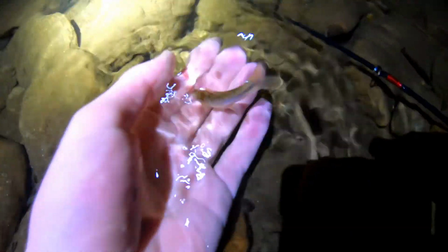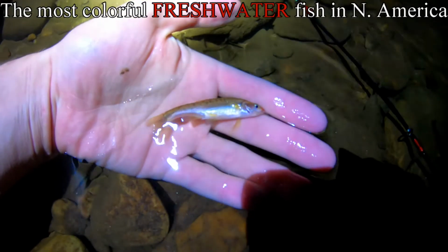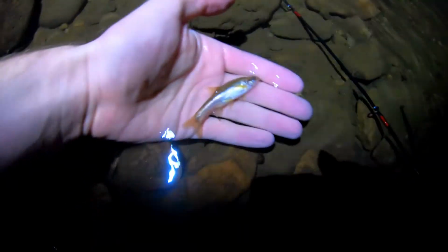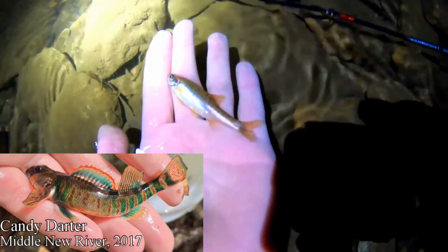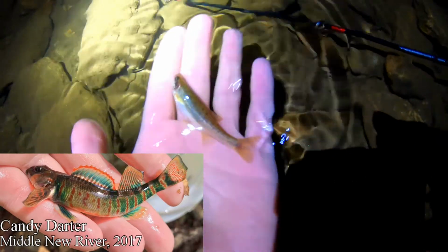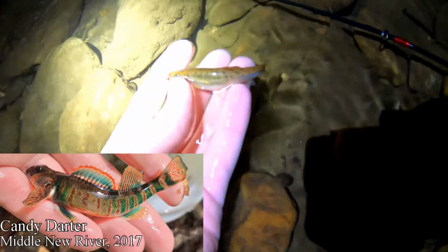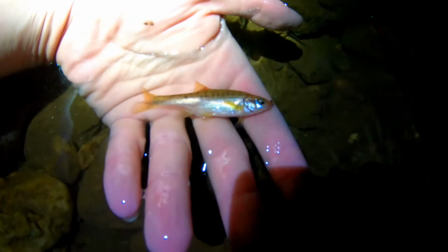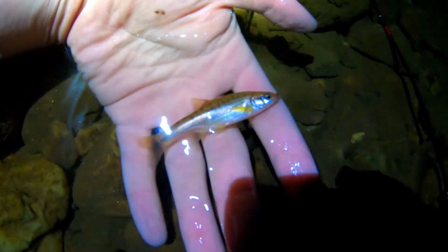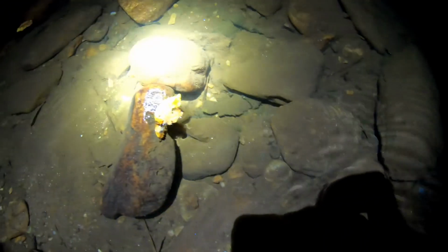But this fish has been described as the most colorful fish in North America when it's in spawning condition. Rivaled only by the Kanawha Darter, which also claims that title. Both of them occur in Southwest Virginia too, which is nice. I'm not going after Kanawhas. You can't go after those anymore. But that is a big mountain red belly, probably female. Nice. Let's let it go. Here it goes into the shadows.